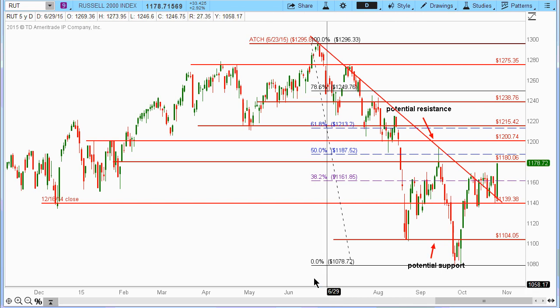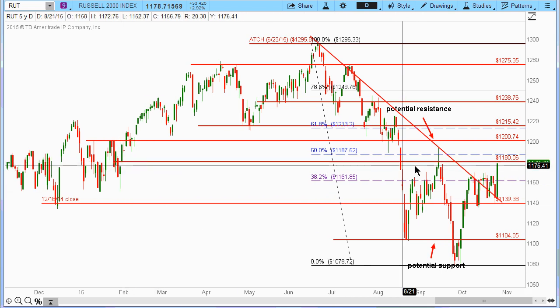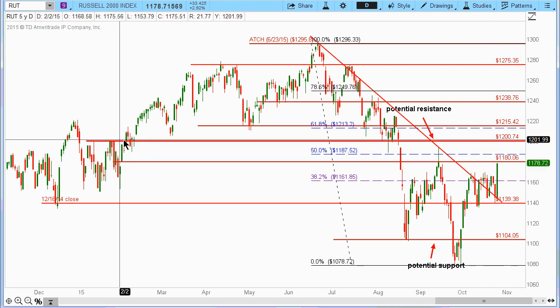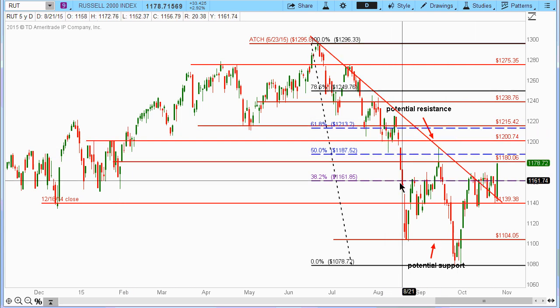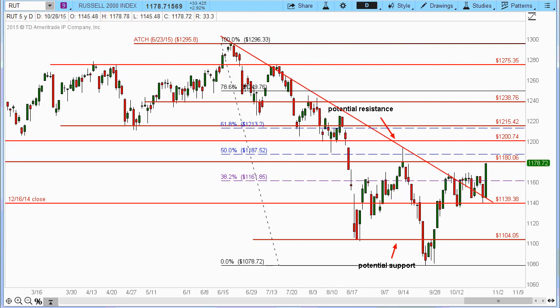Okay, so we're essentially looking at this gap here. This level is basically this gap level, this 1800, and then the 1200 is somewhere around these pivots, and also a couple of these pivot lows. So those are the numbers for the Russell 2000.